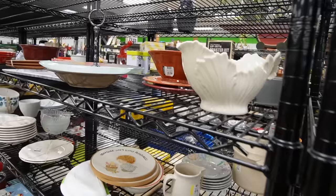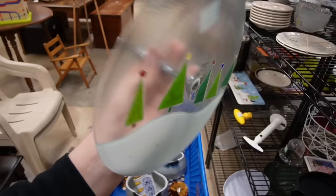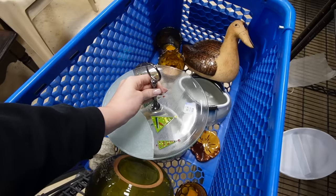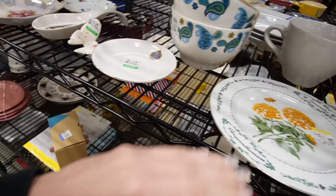Go down this way. Oh, look. Hi. I like that. Who makes that? Made in China. Gorham. It's a Gorham tidbit. It's really sweet with the Christmas trees. Maybe I'll look that one up. Probably a look up. November chrysanthemum. Made exclusively for Domestications. I think this is a little Homco butterfly here.